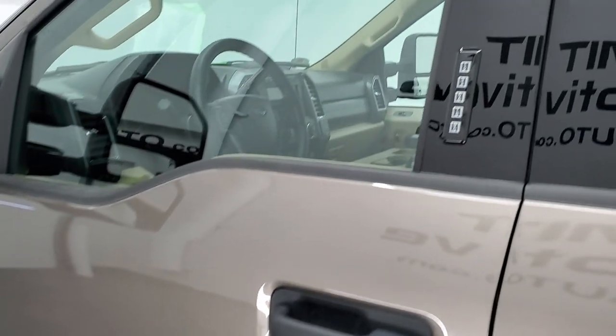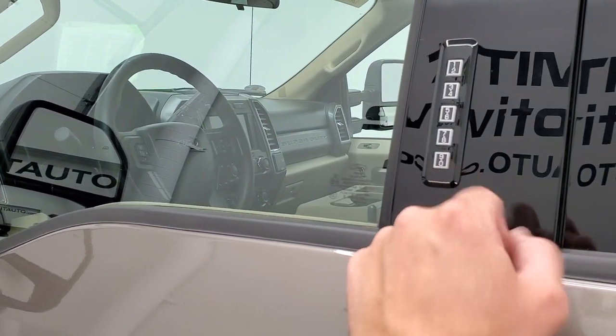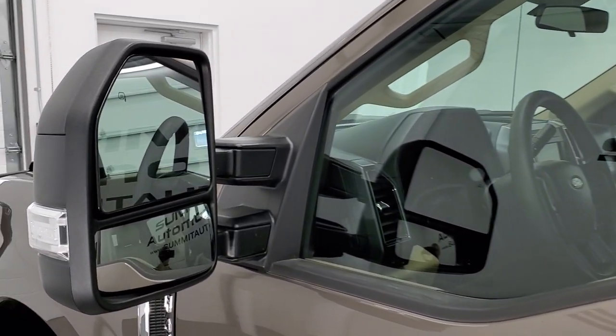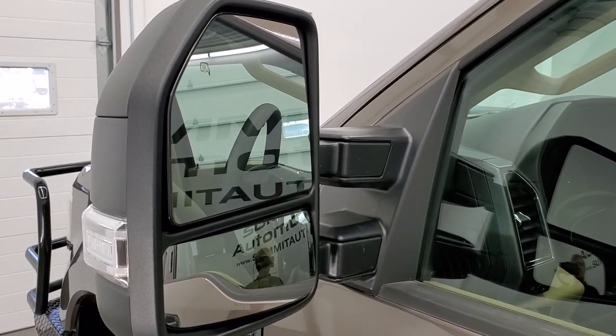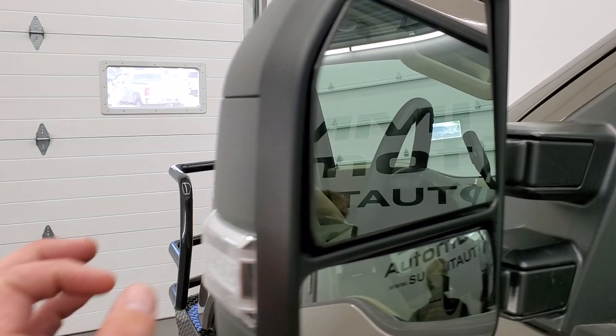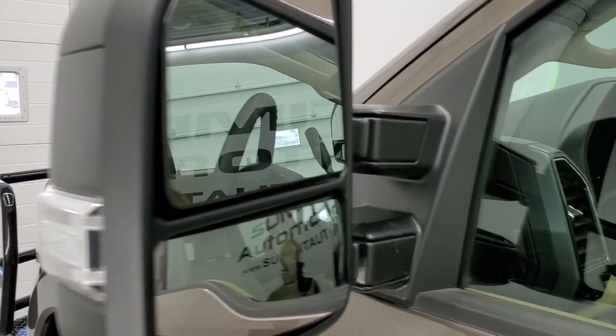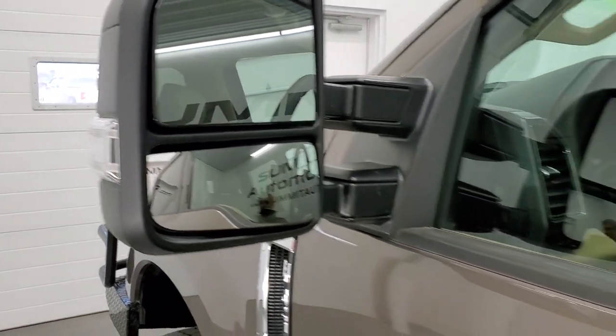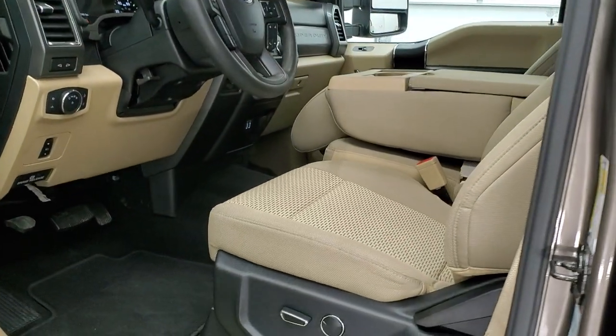Does have the driver's side door code entry. We do have the code for that. And if you want to find out your code for your 17 to 21 Super Duty, in the upper right-hand part of the screen, we have a video that shows you how to find your personal code on your own truck. Heated mirrors, directional signals, they power fold in. I believe, yep, they are the Powerscope, so they power fold in and power telescope out. I'll show you how those work in just a second.